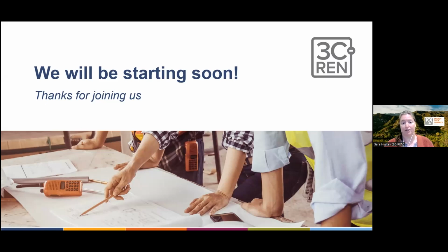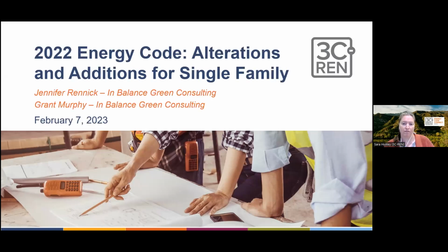Today we have Jennifer Rennick and Grant Murphy from Imbalance Green Consulting to walk us through the new 2022 Energy Code for alterations and additions for single-family residential projects.